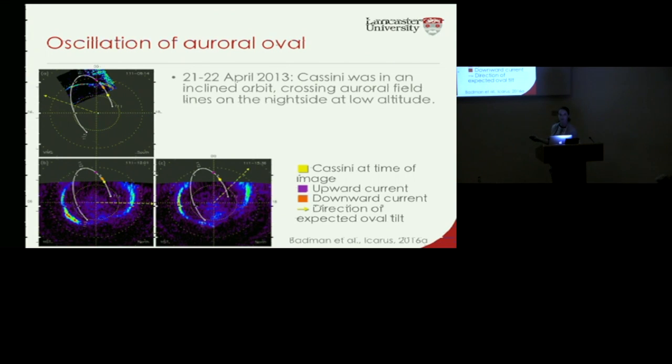A couple of other things to point out. This white line is the trajectory of Cassini mapped down into the atmosphere. Remember I said you take its position and trace it along a magnetic field line. That's where it is in the atmosphere, its footprint in the atmosphere. And the other thing to look at is this yellow arrow here that's on each of the images. This is the direction in which we expect the auroral oval to be tilted. It has that 1 to 2 degree oscillation, rocking backwards and forwards every 10 hours, and at any given time, we can predict where we expect it to be tilted.